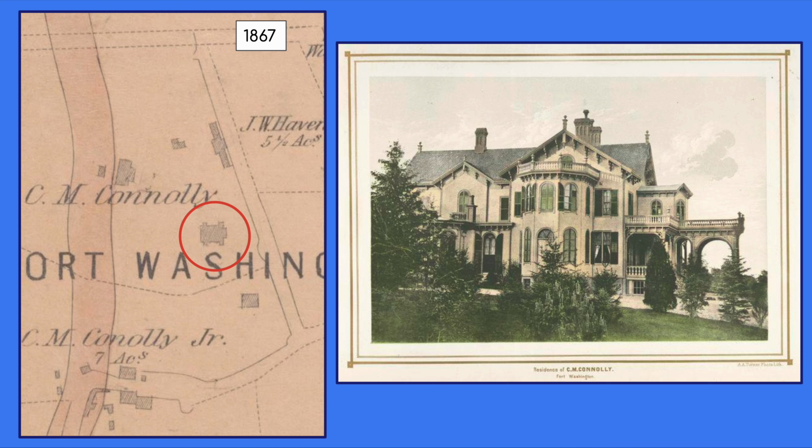This is Charles Matthew Connolly Sr.'s house on his estate in the Fort Washington area, which would become known as Washington Heights because of its elevation over the Hudson River.